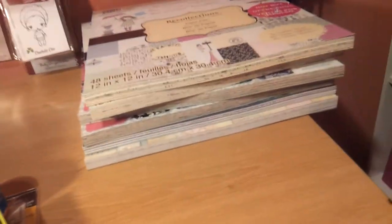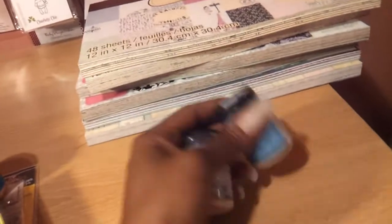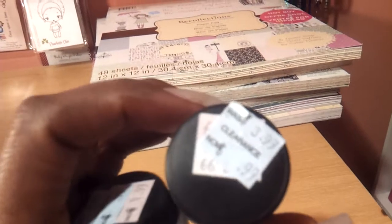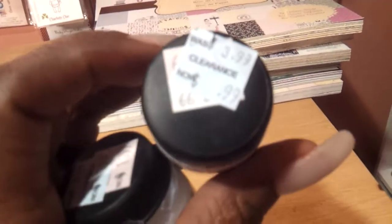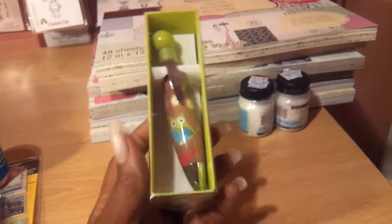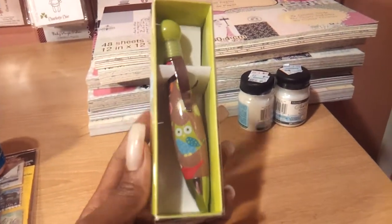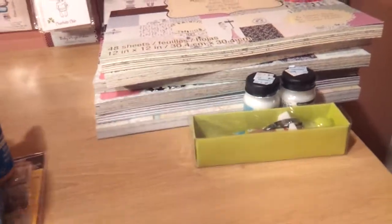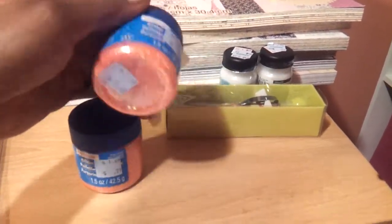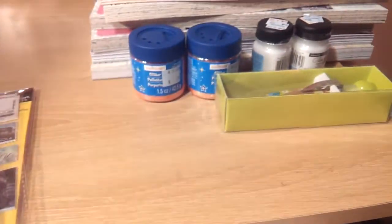And I got two of these here. They're priced at 99 cents. But I don't know what it would have rung up as, because it wasn't on my receipt. So the cashier must have forgot to ring those up. Got this little hoop pen. This was 50 cents. These two orange glitters by Creatology, Tangerine Iris, I believe. They're 50 cents.